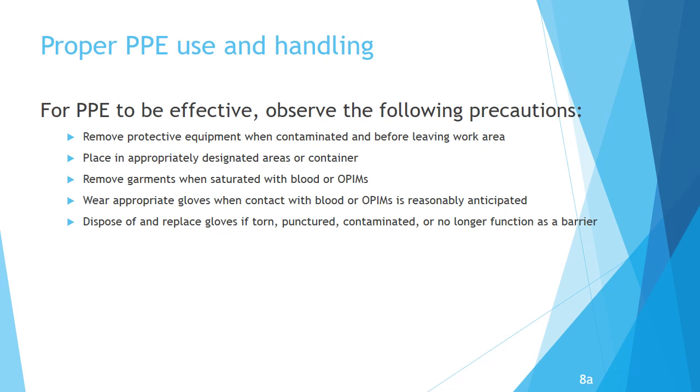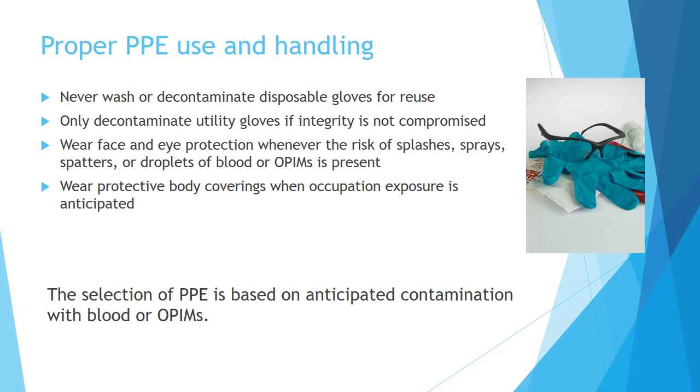Wear appropriate gloves when contact with blood or OPIMs is reasonably anticipated. Dispose of and replace gloves if torn, punctured, contaminated, or no longer function as a barrier. Never wash or decontaminate disposable gloves for reuse. Only decontaminate utility gloves if the integrity is not compromised.